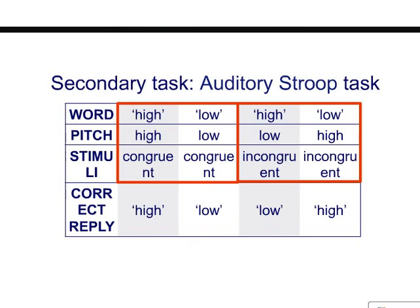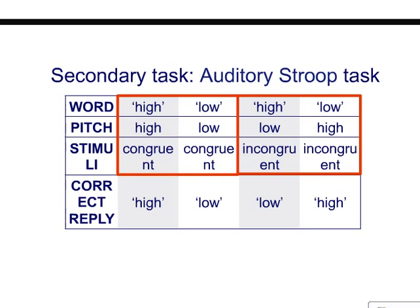So which task do we use for this type of experiments? We have a task which is called the auditory Stroop task. And what is it? It is a task that you can combine with stumbling, tripping, and other walking tasks, because it's an auditory task in which the task is to listen to a voice that can say high or it can say low, but it can say so in a high or in a low tone. The pitch can be different.